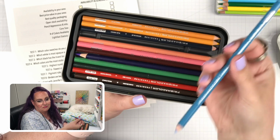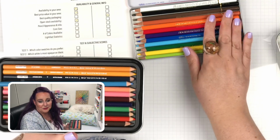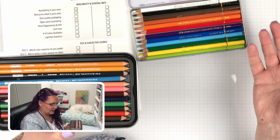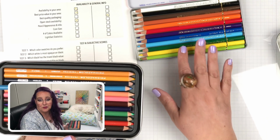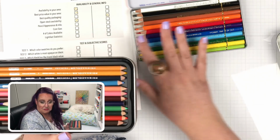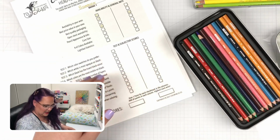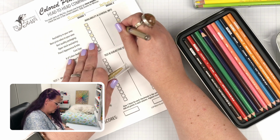They're fine. And the Holbeins, though, they feel really nice in the hand, and they have the nice, easy-to-read writing despite the fact that they're shiny. So I'm going to award Holbein for, I think this is a prettier tool. Has all the information I need, a number, a name. So I'm going to give the win to Holbein. Good job, Holbein. Pencil appearance and info.